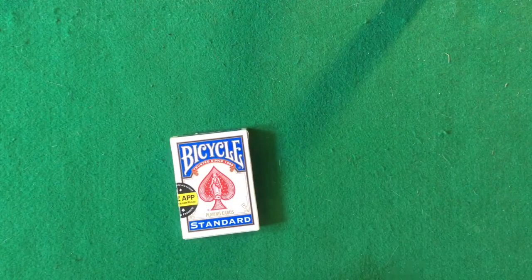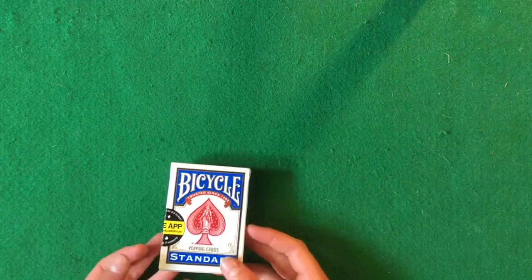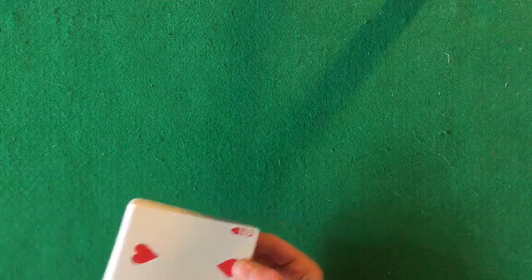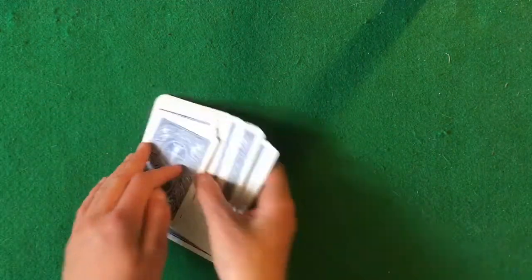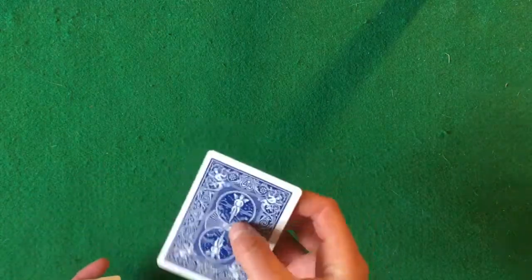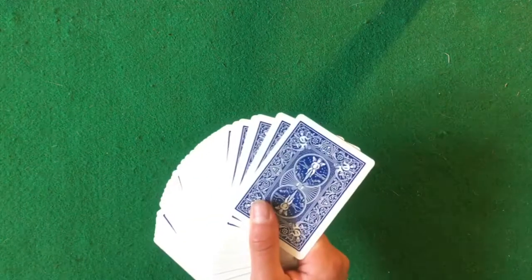Alright, next up is the blue, like navy blue bicycle playing cards. These cards are also very good. I think these were kind of the first cards, not these specific ones, that I got my hands on when I first started to do magic and stuff. I find these are quite new ones, so they're still quite slippery, but I find them really nice and easy to use. They're just like the turquoise ones, but blue, basically.